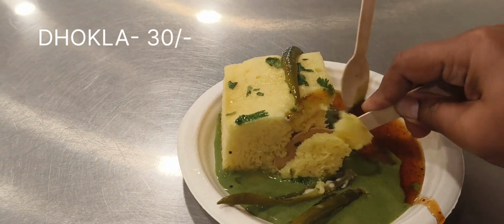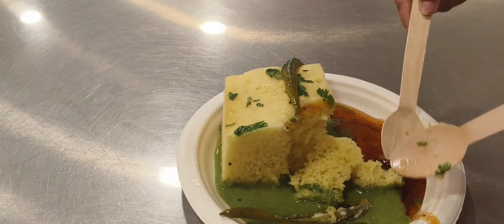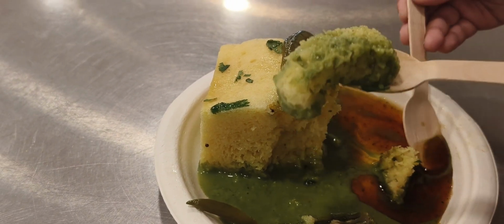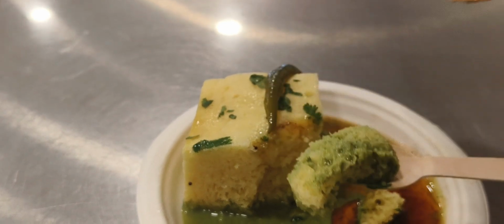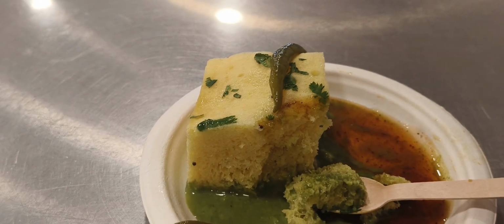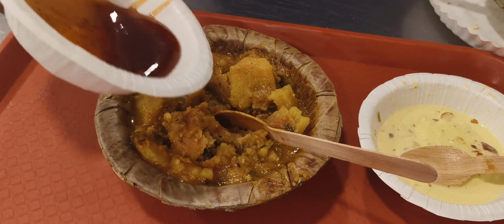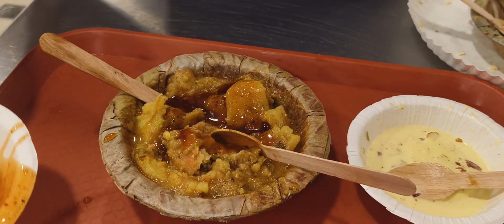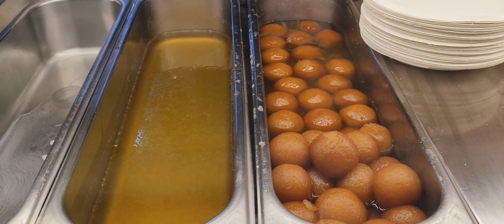Then we tried dhokla with 2 side chutneys. Dhokla was soft and good. I couldn't be judging dhokla properly as I'm not a great fan of it. Then we had samosa chaat with aloo sabji. It was worth trying. The stuffing of samosa was different. It was having lentils mashed with potato.